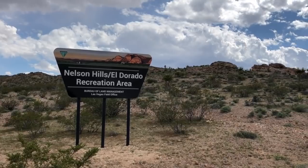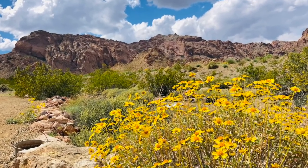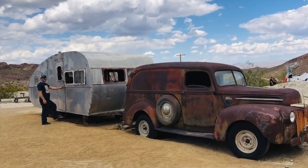Finally, to the south of Las Vegas is Nelson Hills and El Dorado Recreation Area. And this is a lot of open space with a lot of boondocking. And we actually came upon an old gold mine with a lot of antique RVs.